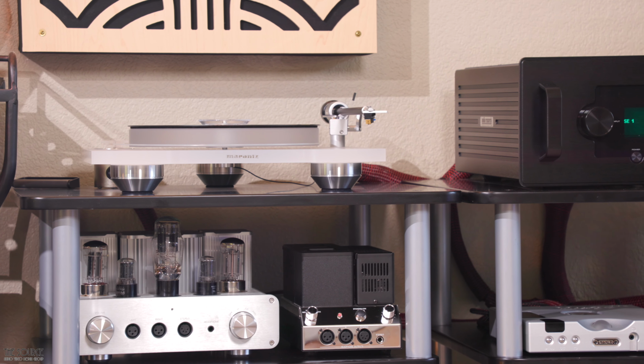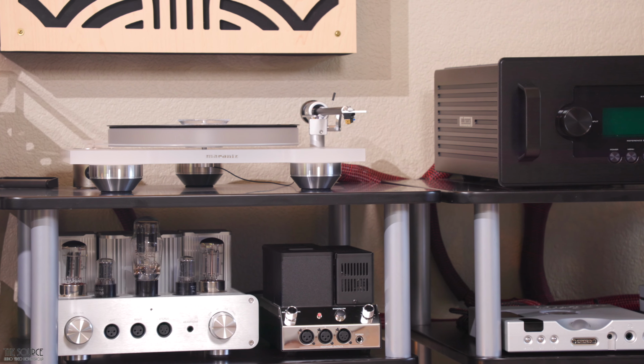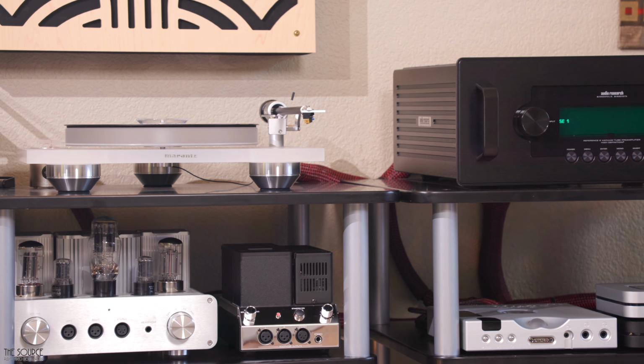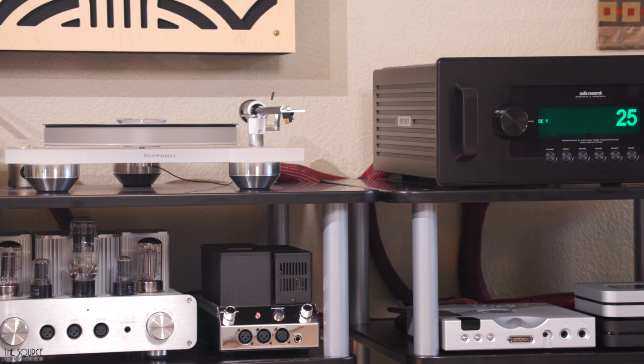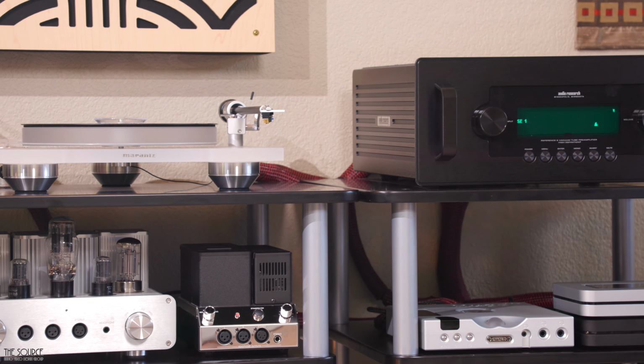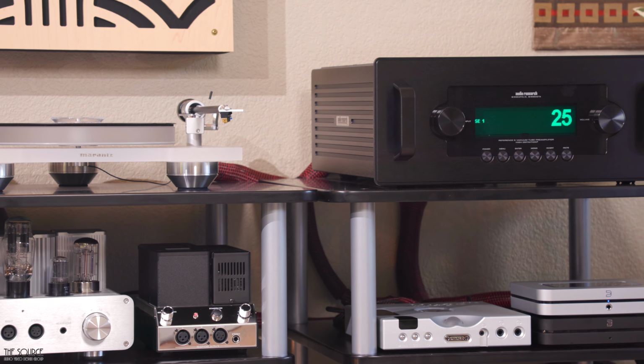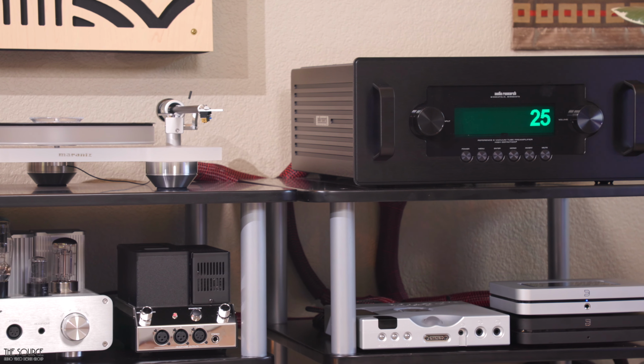I use both Node streamers outputting into the McIntosh MHA200 and the Woo Audio WA22 headphone tube amplifiers for headphone listening. In my more casual listening room, I use both streamers paired with my Marantz 40N integrated amplifier and my Audio Research I50 integrated tube amplifier with my Klipsch Heresy 4 speakers.